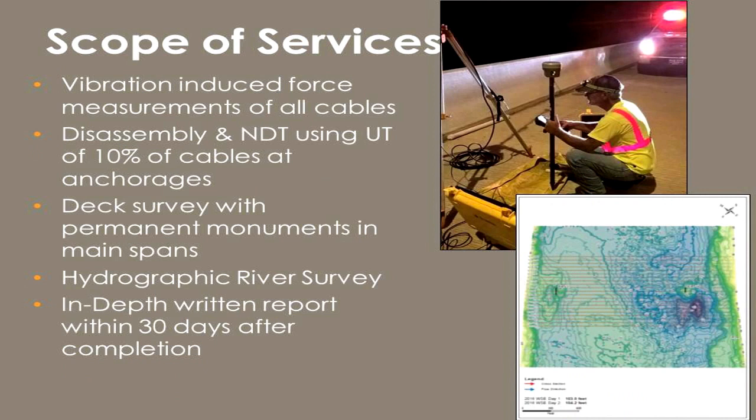We also did vibration-induced force measurements of all the cables, and that's where KPFF came in and did a really bang-up job. We also had to disassemble 10% of the anchorages in the tower and down at the deck and do non-destructive testing on them. We also set permanent anchors on the deck to look for long-term creep and movement of the structure. We also did a hydrographic survey while we were out there, so we had a dive boat. And we also had to provide the written detailed report within 30 days of the end of the inspection, which was a very tight schedule for us to meet because it was a very large job.